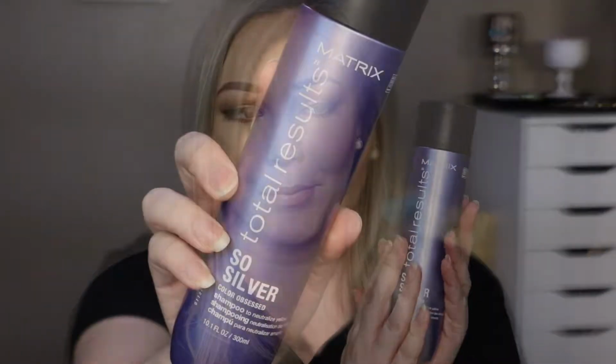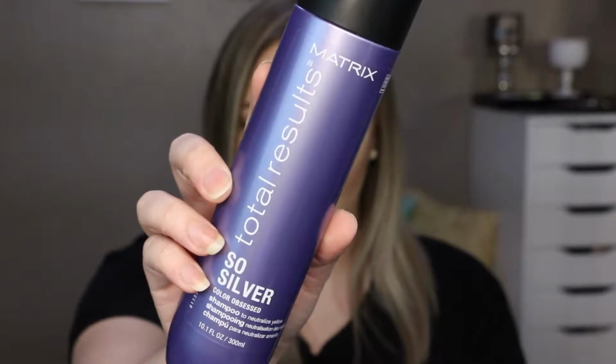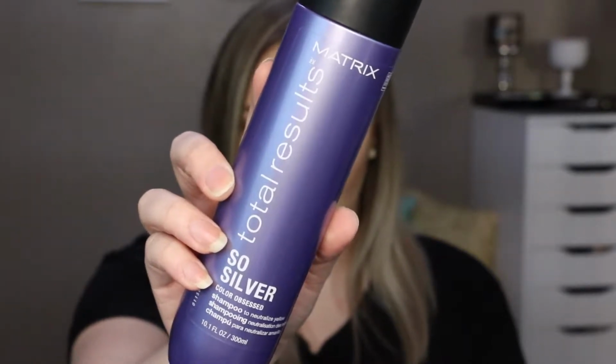The first category is going to be my favorite products for in the shower, and that starts with my shampoo. This is the Matrix Total Results So Silver shampoo. It is a toning shampoo. This is absolutely wonderful for blondes. Ever since I started going blonder with my hair, this is pretty much all I use.